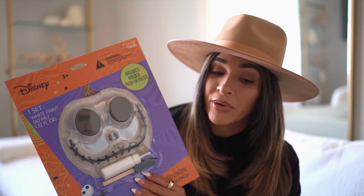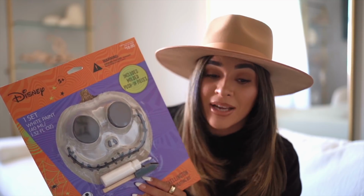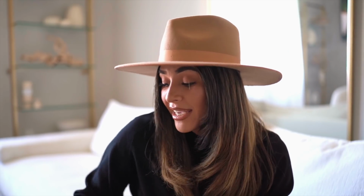I was gonna get a Hocus Pocus one for me, but they only had Winifred Sanderson, so I was like, no, let me wait and see if they have any more characters, maybe Sarah or Mary, or just a Hocus Pocus one in general because I love that movie so much. But for Aiden, he absolutely loved this one, and this is something totally fun to do with your kids. If you don't plan on going out on Halloween night, you just want to stay home, pop on your favorite Halloween movies, that's a totally cool idea to do with your kiddos, and they have them at Target. Go pick them up before they sell out.